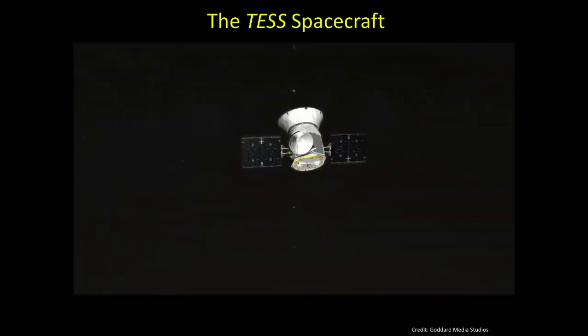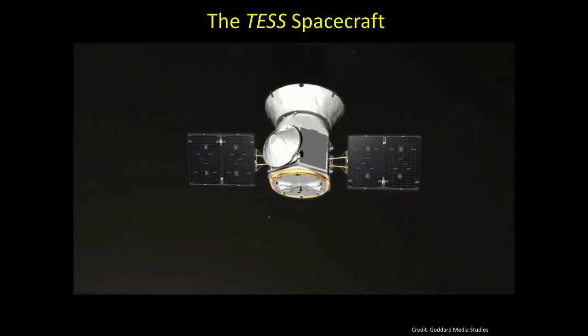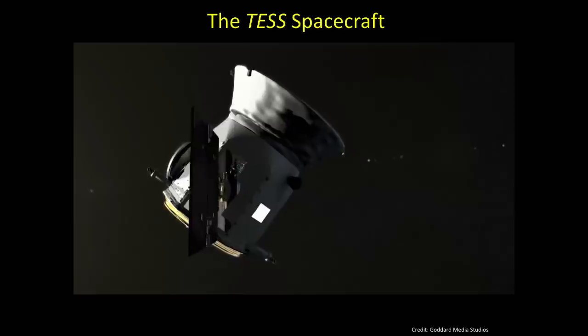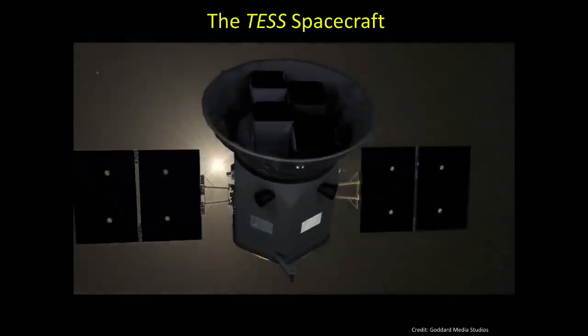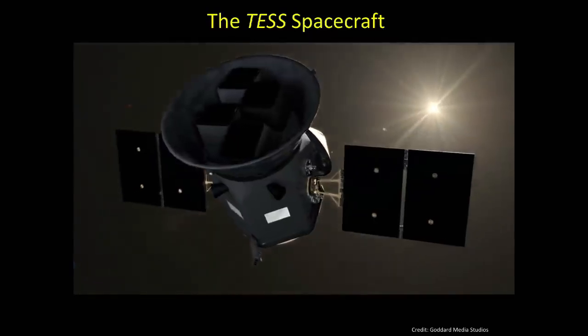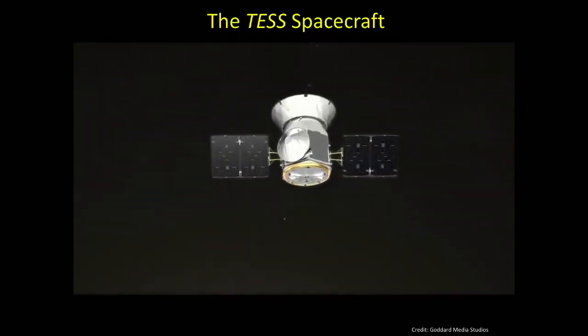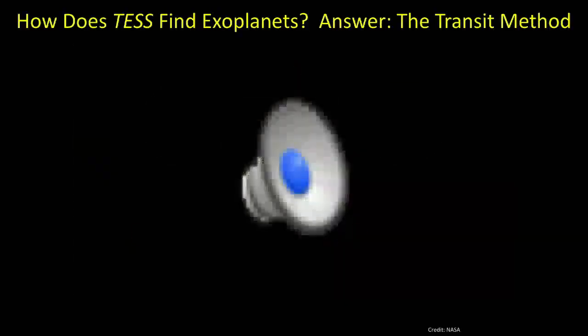Let's try this. So here's the spacecraft. You can see the solar panels on the wings. The dome on the back is the radio that it uses to communicate with Earth and download its data. And the most important part of the spacecraft are these 4 cameras in the cone. This is what TESS uses to measure all the fluxes and look for exoplanets.